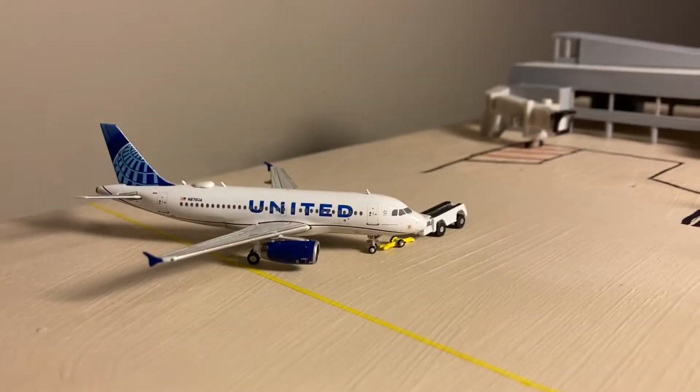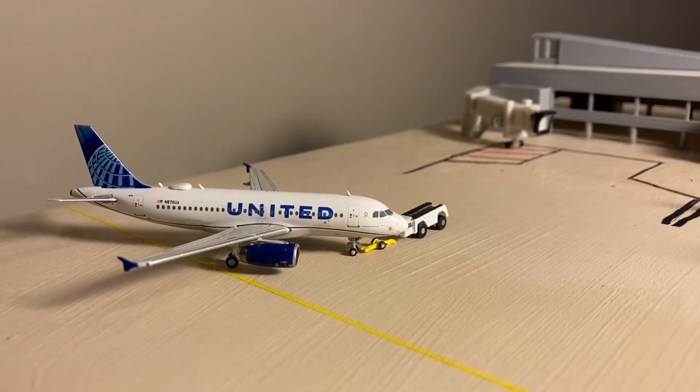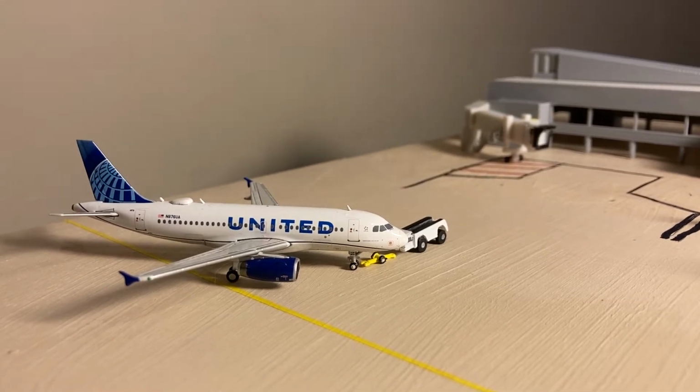All right, for the first aircraft on my new terminal, we have the Airbus A319, which arrived in from Atlanta and is pushing out for Phoenix Sky Harbor Airport.